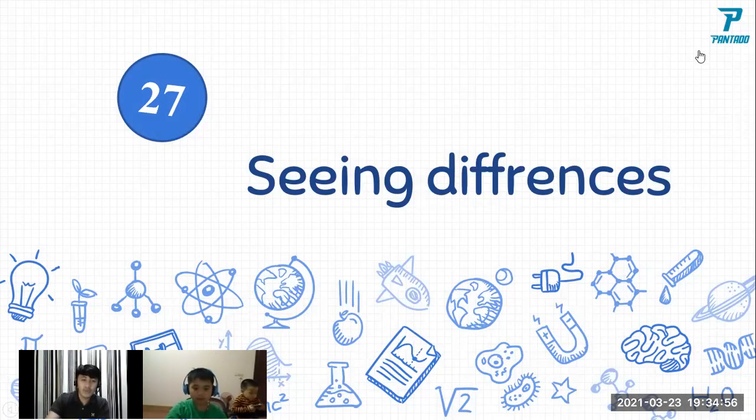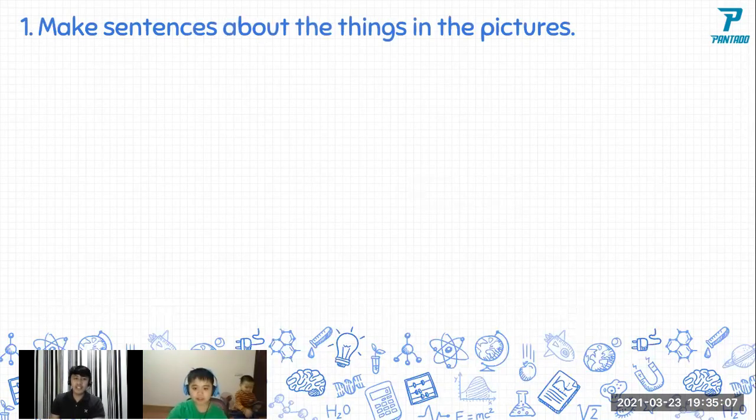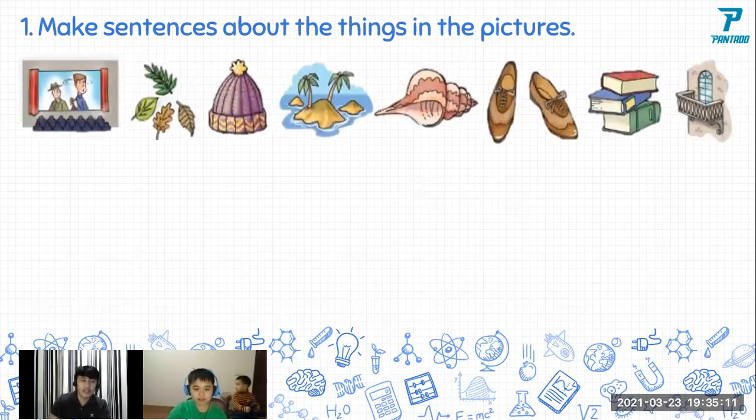Okay, for this one, can you read the title? Yes, seeing differences. Look at job. Okay, for this one, we're going to make sentences about the things in the picture. Can you tell me what is the first picture that you can see? It's the cinema. Okay, can you write a sentence using the word cinema?